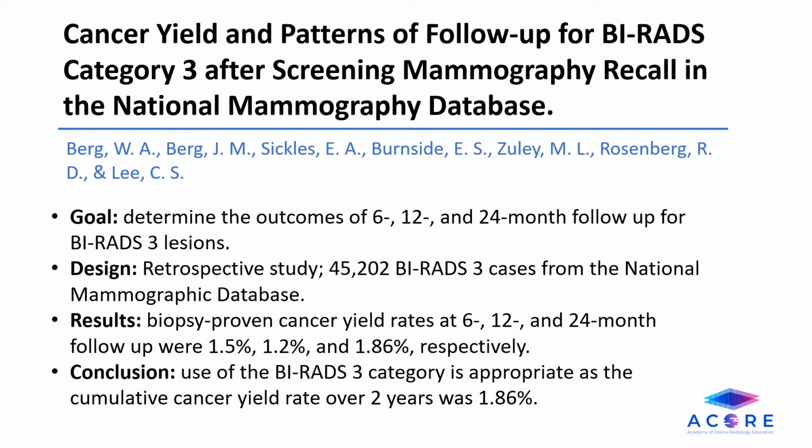Researchers concluded that in the National Mammography database, the use of BI-RADS 3 category is appropriate, as the cumulative cancer yield rate over 2 years was 1.86%. Researchers also noted that 57.8% of malignancies were diagnosed before or at 6 months, reinforcing the need for short-term follow-up for BI-RADS 3 lesions.